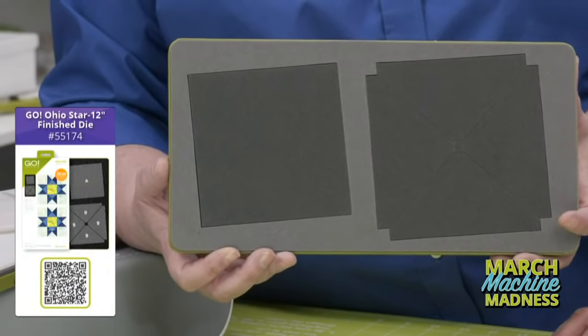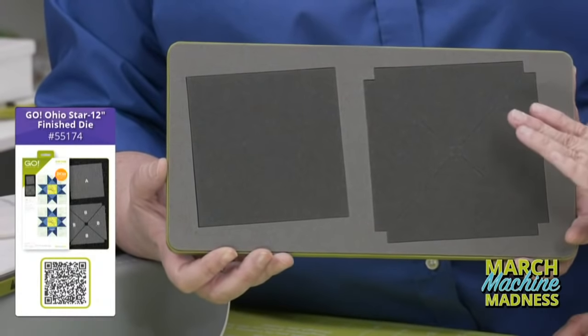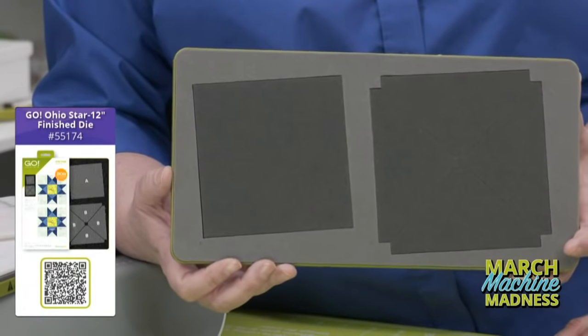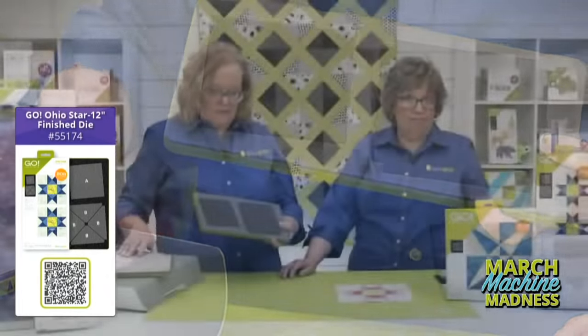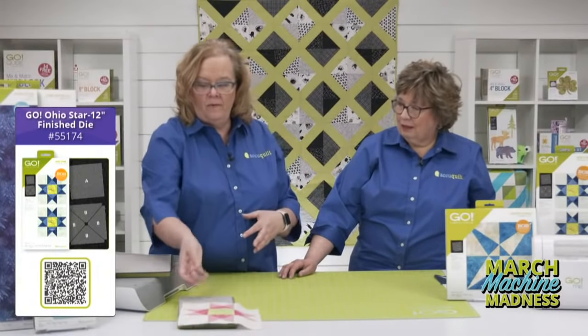And you're going to see our dog-eared corners. Those are cut off so that when you sew them together, you're going to be able to just press them out and they're perfect. You don't have to go back and trim bunny ears. It's beautiful.